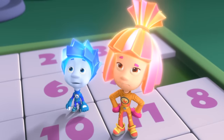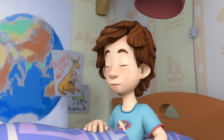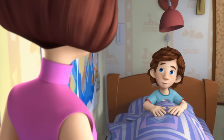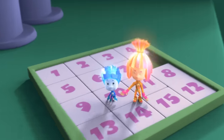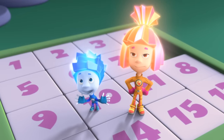A magic wand? Why do you need it? First, I'd skip school today. Tom Thomas, are you ready? I told you, we're going to the park. And what about school? I'll skip it? Good joke. Could this be a dream too? No, it's just that today is Sunday, and that's the magic of it.